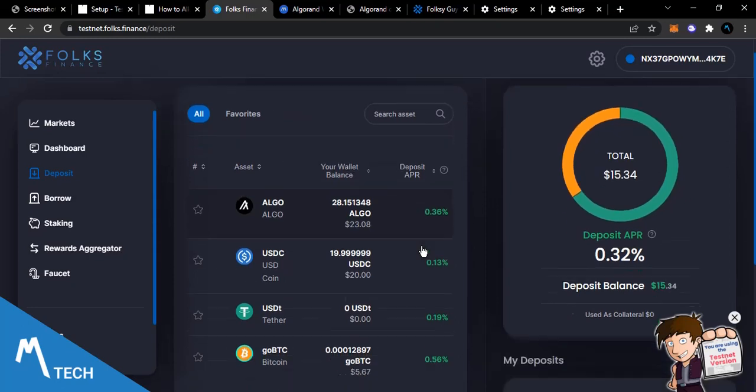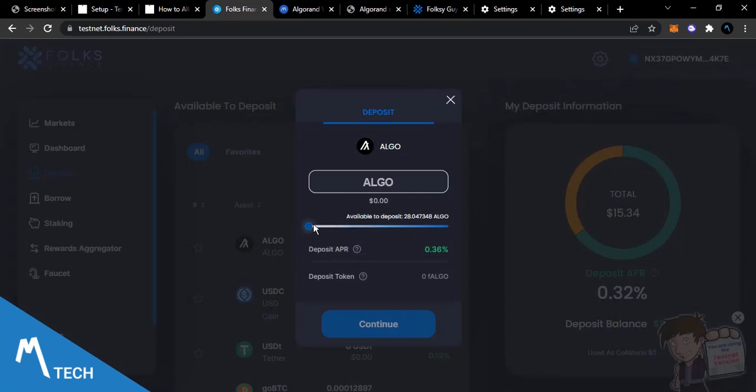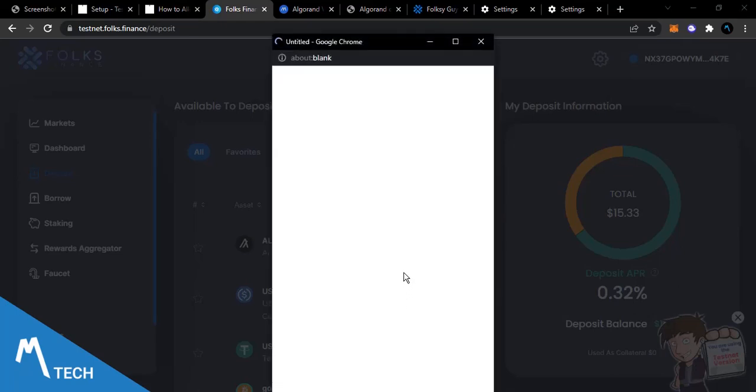So what you're going to need to do is deposit some of your algos. I'm just going to quickly deposit some of mine. As you can see, I can slide this bar and choose 50% or whatever, or I can just do 10 algos. You understand? Then I'll continue, and then I'll opt that in.